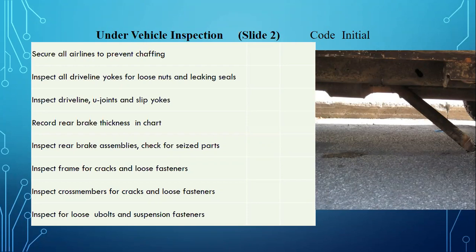Inspect all your brake assemblies, check for seized parts. Every spring on our Rockwell equipped trucks, we pull every truck, we pull the wheels, the drums, we get all the salt off the shoes, clean them up, and any seized parts, which is usually about every time, we put a $5 hardware kit in it. The anchor pins are seized, we have to use a press to get them out.